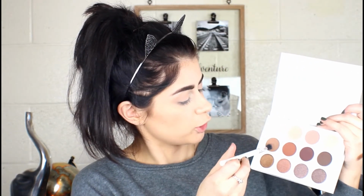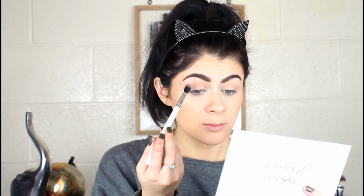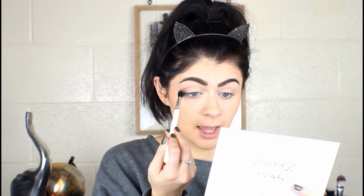Now I'm just going to go ahead and go into the shade Splurge, which looks a lot like Gala, but it looks like it's a little bit darker. And I'm just going to blend that pretty much into the exact same area as I put Gala. This is going to be a really, really simple eye look because this isn't a tutorial or anything like that. I just want to test out these shadows and see how they perform.